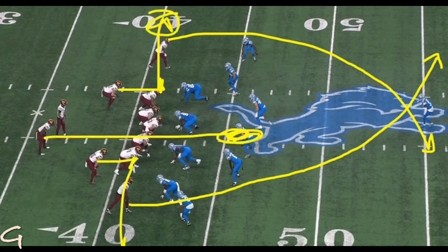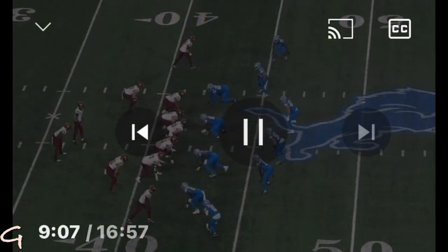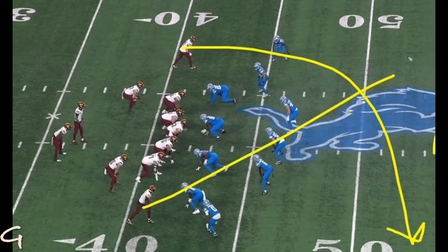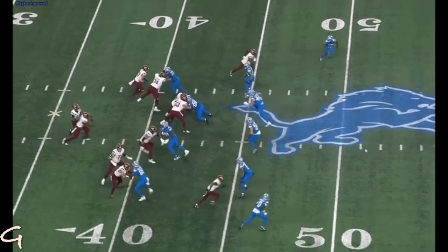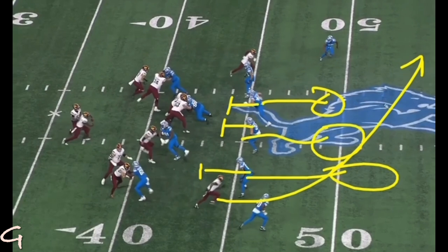So you have 3 check down options if the 2 deep crossers aren't open, but we're really trying to throw one of these. And right here, Jayden is simply just making this guy wrong. If he extends over with this crosser, then we throw this crosser behind him, vice versa. So watch what Jayden ends up doing here. He's going to snap the ball, get the play action, get these backers to hold or step up, and when you do that, it gives them no opportunity to get back underneath these big crosser windows. So there's no way they get under these. So all you got to worry about is making this guy wrong.